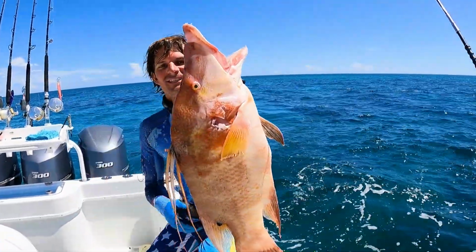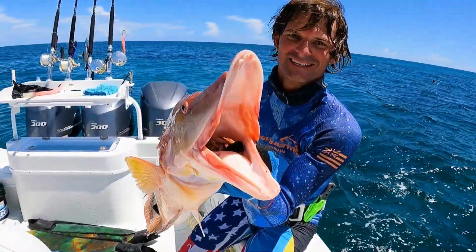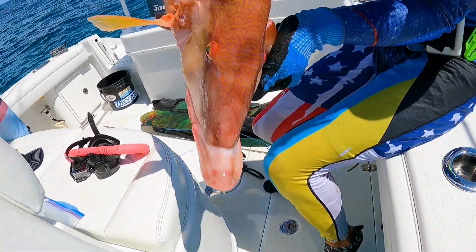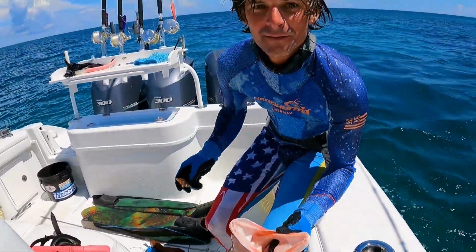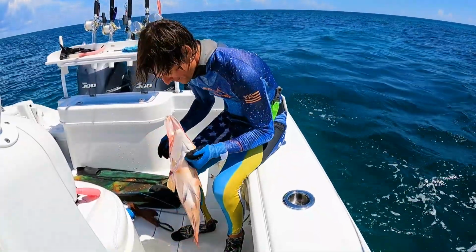And look at what's in this thing's mouth. Get in there real close. You know what that is? I bet there's still an animal in it. No, there's no animal in it. Hoggies! I am pumped.